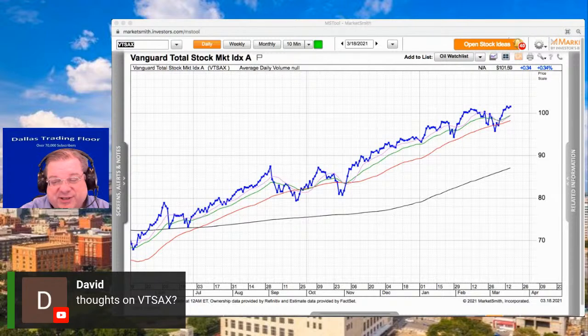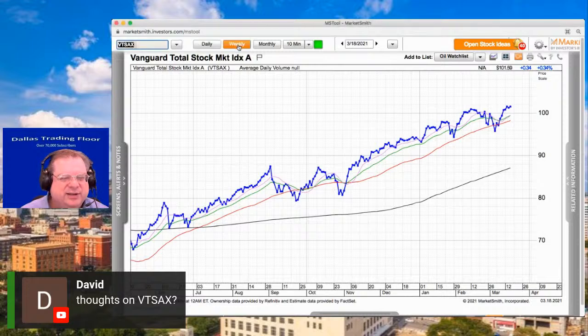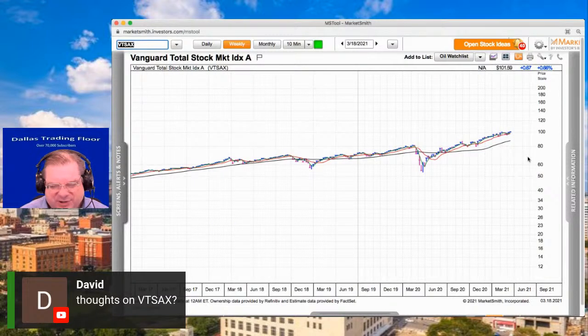And this actually kind of makes sense because right now the Nasdaq hasn't been doing as well, but the S&P and the Dow have been doing good. So by going with the total index, you're going to dampen the effects of the Nasdaq. So that's not necessarily bad. As long as we're in a confirmed uptrend, this should do well. Let me look at the weekly on this one. Okay, so this almost exactly follows the overall market.